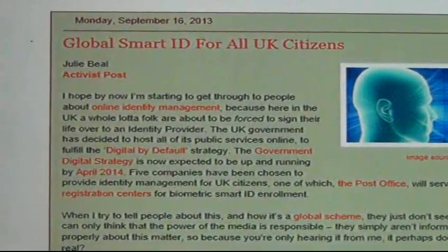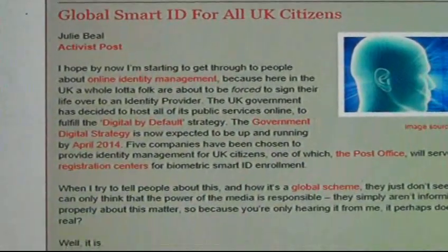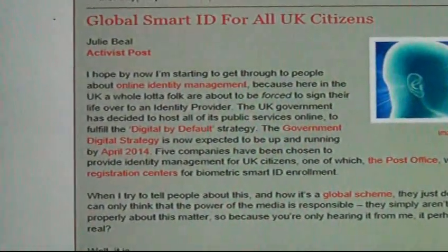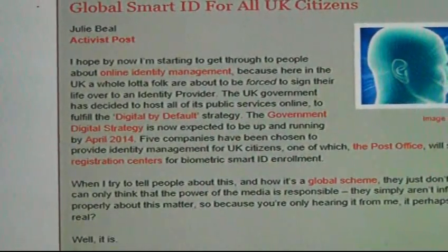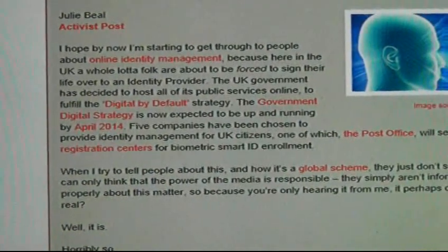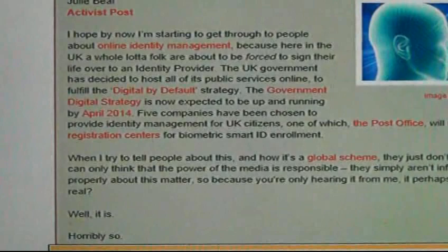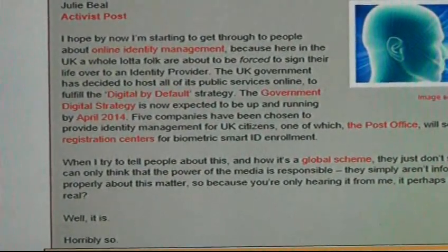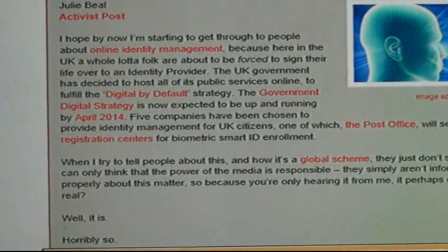But here's an active post, Monday, September 16, 2013. And this guy, Julie, says, I hope by now I'm starting to get through to people about online identity management, because here in the UK, a whole lot of folk are about to be forced to sign their life over to an identity provider, which is the biometric database system.